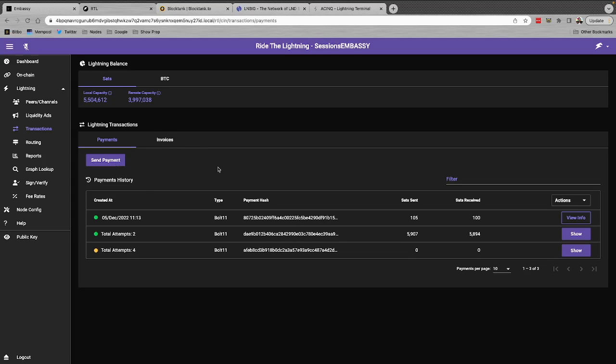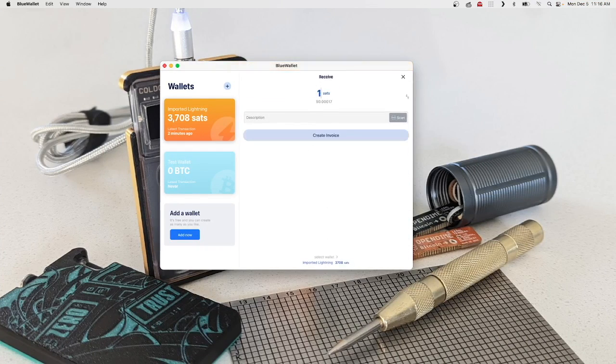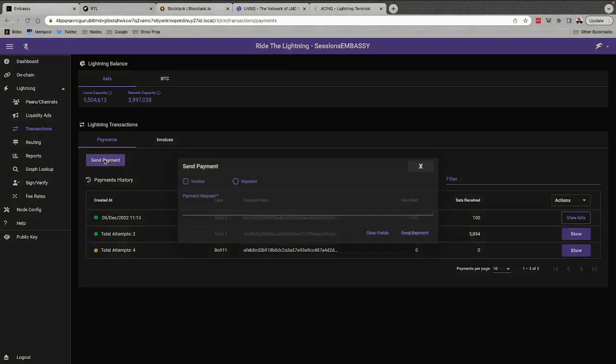So we're going to go ahead and send a payment, but we need to create an invoice or receive an invoice from someone. I've got on my other screen here Blue Wallet, just as an example. So I'm going to hit receive there. I'll put in an amount, let's say 250 sats, something like that. We'll create the invoice. This will create a scannable QR code, but down below, there's the actual invoice. I can just click on that to copy it, and then I'll be able to use it within Ride the Lightning. So I'm going to hit send payment here.